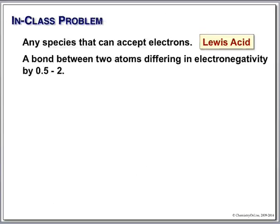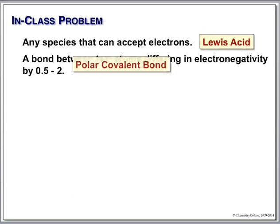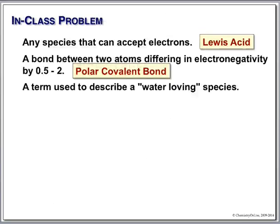A bond between two atoms differing in electronegativity. Polar covalent bonds. That's going to be polar and it's going to be covalent. A proton, if something accepts a proton, it's a Bronsted base. If it donates a proton, it's a Bronsted acid. So the question said, any species that accepts an electron, so that would be the Lewis acid.